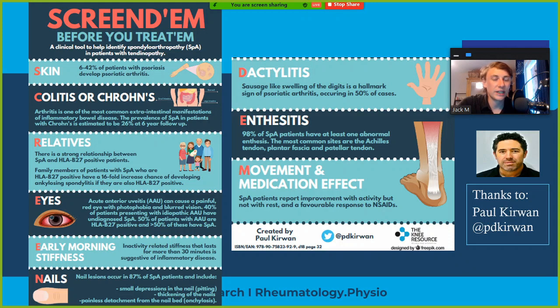So a lot of these patients have got Achilles tendinopathy or plantar fascia. So in order of likelihood, Achilles tendinopathy and plantar fasciitis, those are the top two. Then we're looking at the elbow tendons, then lateral glute, and then the others are all sort of a bit even. And then the movement and medication effects. So that's the better with activity, worse with rest, and the favorable response to non-steroidals. So if you go through that with most of your patients, it doesn't take very long. You just add it to your general health questioning, it's very quick to rule out. Well, certainly give you more questions to ask if you get any of those coming back positive.